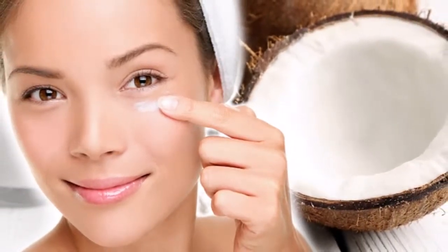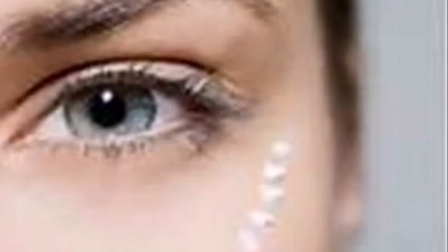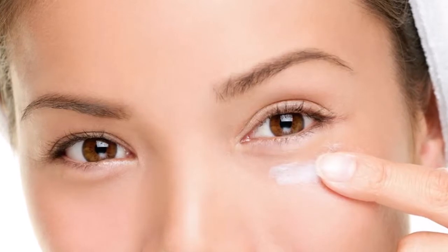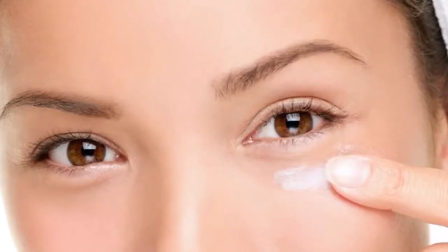It moisturizes the skin around eyes to prevent dryness and wrinkling. It also penetrates quickly into the skin and rejuvenates. It contains vitamins and fatty acids that are essential to the growth of healthy skin cells. It contains vitamin E and antioxidants, which will help you heal and repair damaged skin cells.